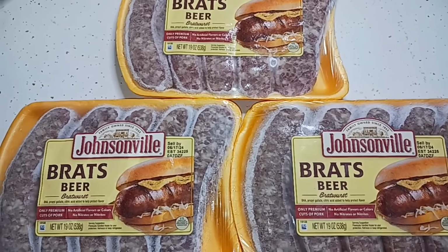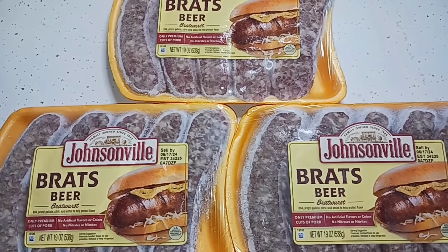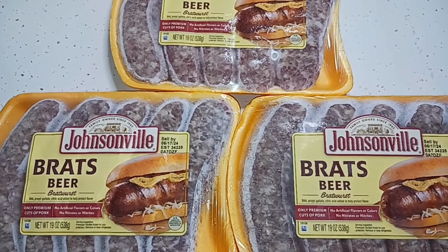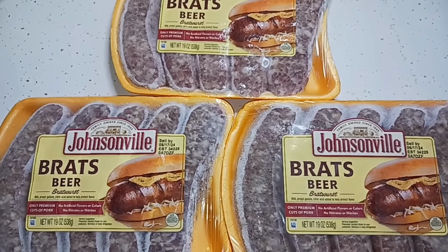They're frozen, but as long as I put them in the boiling water, they'll thaw out and cook, and then I just need to brown them on the grill. All right, so I'm going to get that going, and then I'll start recording the afternoon food pantry haul.